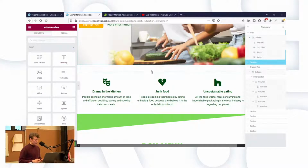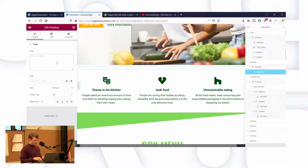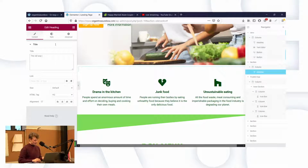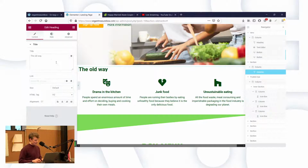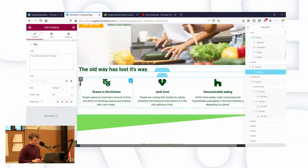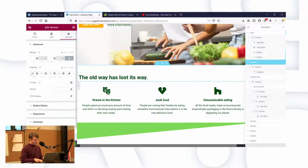All right, great. So let's add that heading here. Add your heading text. All right, well, the heading text is now white, so that's why nobody sees it. Is it? Yeah. All right, that makes sense. Well, no, it's not. Great success. The old way has lost its way. It's without apostrophe. It's not in Dutch, so it's fake it till you make it, I guess. Perfect. To pretend to know a language. See? All right, 60.